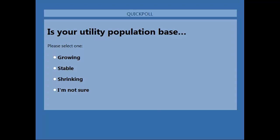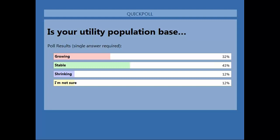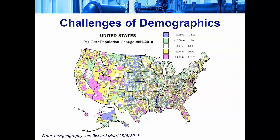Yes. So the next poll question we have is: is your utility population base growing, stable, shrinking, or I'm not sure. And we'll leave this poll open for about another 10 seconds. And leaving it open for about another 5 seconds. And getting ready to close this poll in 3, 2, 1. And Nick, it looks like the majority of our attendees, at 43%, have picked stable. Okay. And back to you. All right.